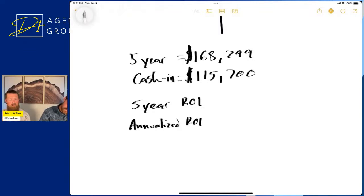Now, again, that is unrealized. That's something that we don't see the entirety of. We really need to do the calculation on what happens when we sell that property, right? Yeah, I missed those numbers. What was the 5-year ROI? 5-year in total, right? Right, 146%.